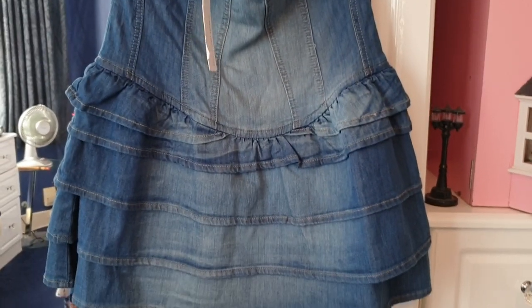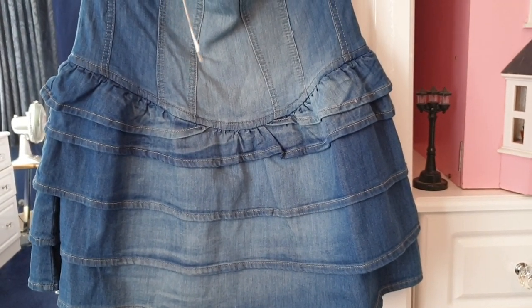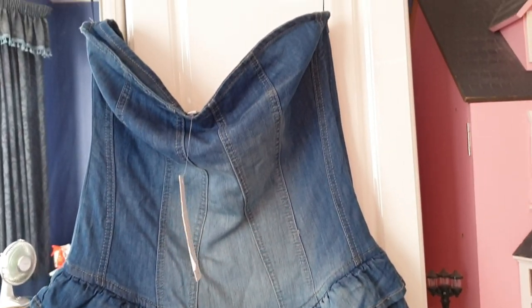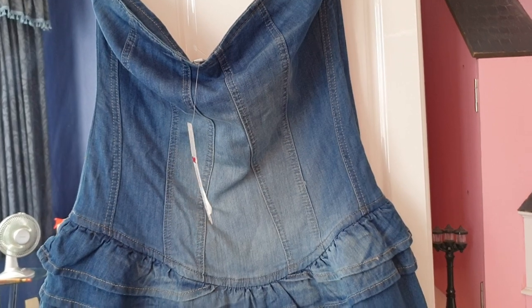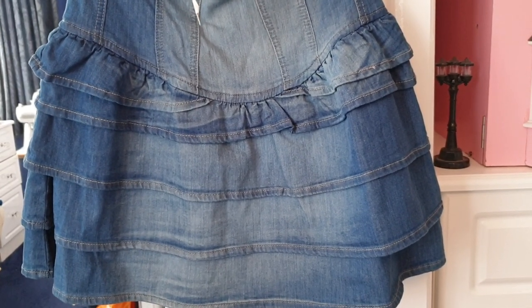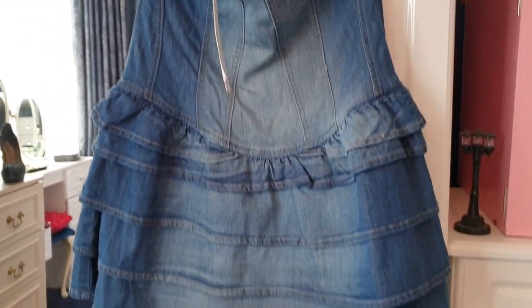I don't know why, it reminds me of the dress Britney Spears wore. Do you remember when Britney, at the time she was going out with Justin Timberlake, they had matching denim outfits on? She had her dress and he had a suit made out of denim. Let me know in the comments if you remember that. Maybe I'm just imagining the whole thing. No, it did happen. And this kind of reminds me of that dress that she wore.